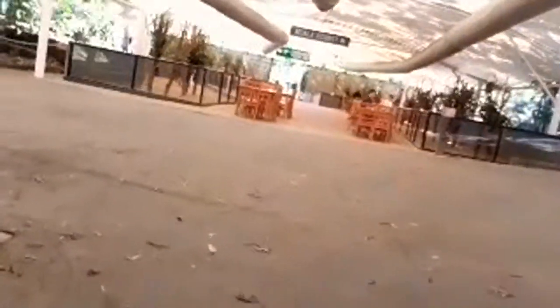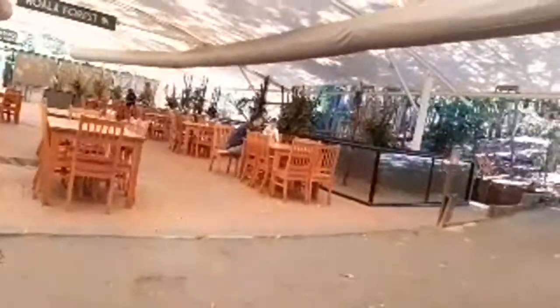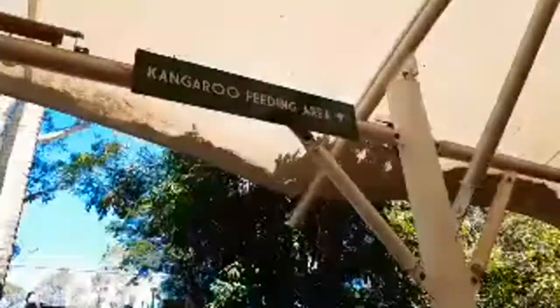More koalas here. More koalas right there, guys. And this is the kangaroo feeding, guys. Let's go to see kangaroo, guys. Have you seen a kangaroo before? I'll take you to the kangaroo. So many here. I wish I could cuddle them. No entry. Attention. Where's the entry? This one?